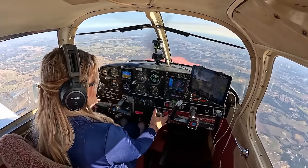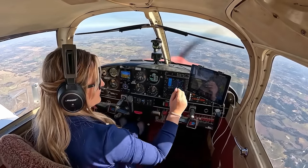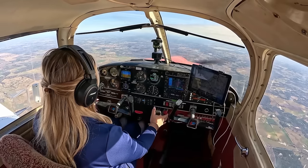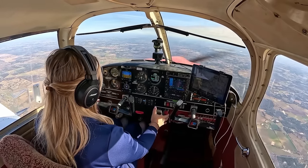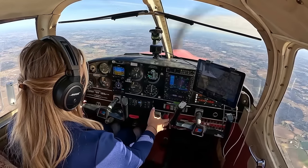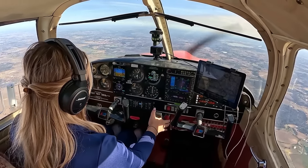Temperature is 33 degrees outside, so we made the right call. All 68, turn left, heading of 100. Not to mention, it's not going to take long before they ask us to descend and maintain 3,000 and then 2,000 anyway, so we just beat them to the punch this time around. And there is that 5,000, bringing that power back in. And for 5,000, we're going to do about 2,600, and that should do us just fine.